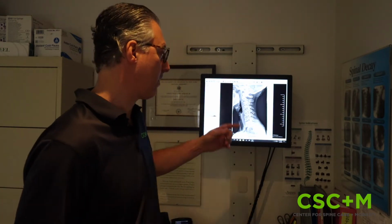What is my primary diagnosis? What is going on with my neck and upper back? In this particular case, this is something called upper cross syndrome. So we have a short, tight muscle complex which is pulling the neck forward in combination with long, weak musculature which is not holding that neck in its proper position.